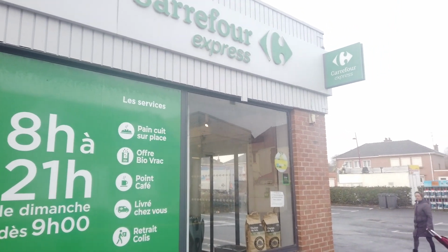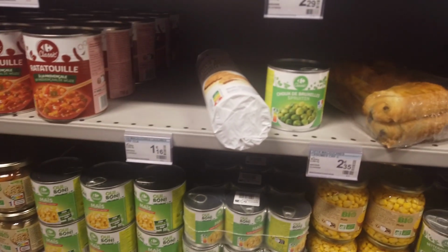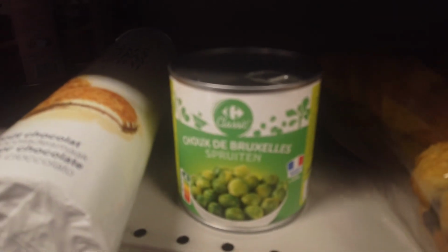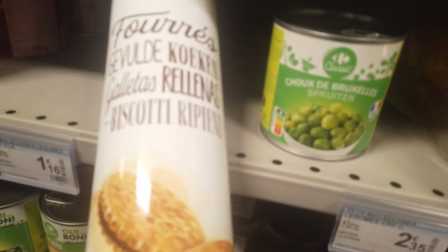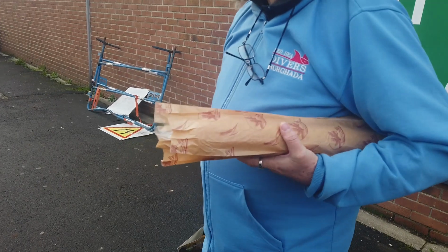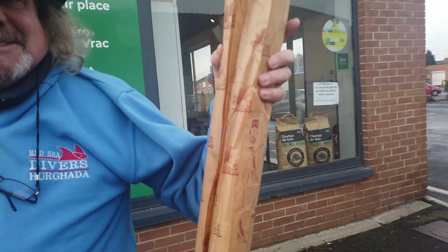So here we are, Carrefour Express, open on a Sunday. Let's go find those croissants. So we've got the croissants, but look, Brussels sprouts in a tin. Never seen that before, so we're gonna have a tin of those. Got some bickies as well. Freshly baked baguettes, which have just come out the oven. Still warm. Let's go eat them now.